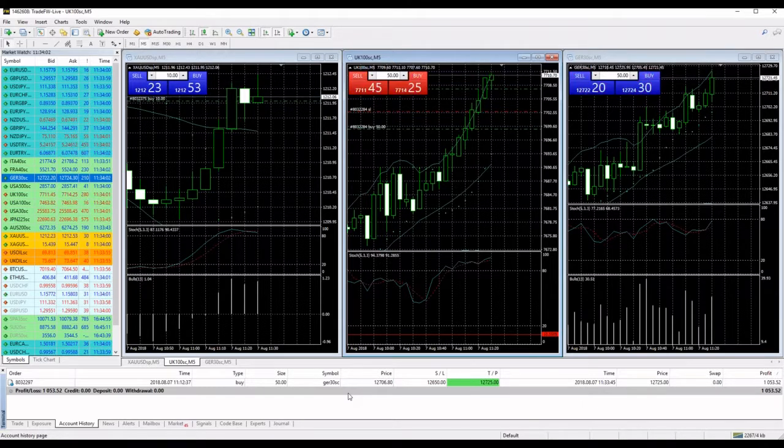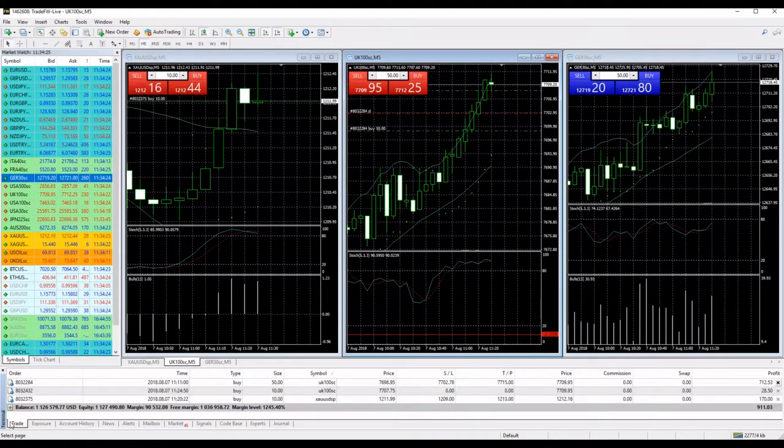$1,053, guys. We hit our first trade on DAX for today, $1,053, and we needed for this trade a bit more than 15 minutes, guys. A bit more than 15 minutes, and we made our day. So this was our first trade. Going for the next one.